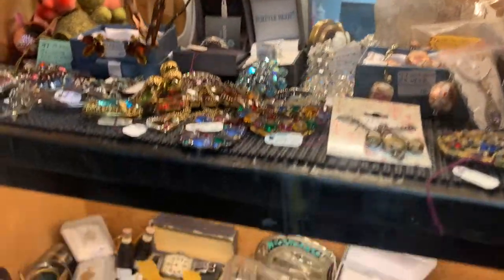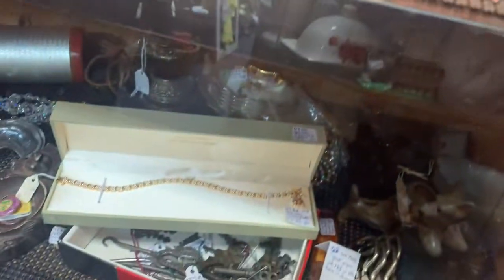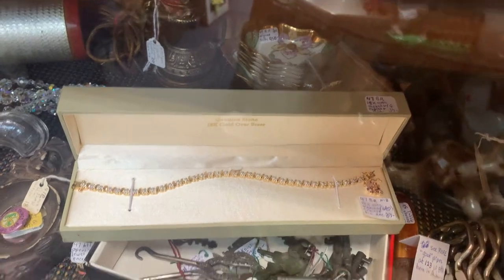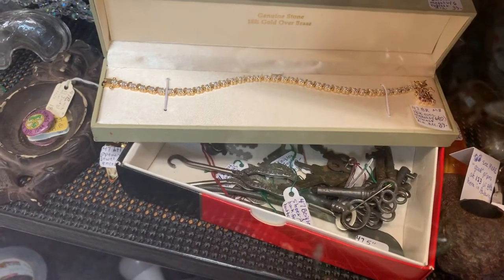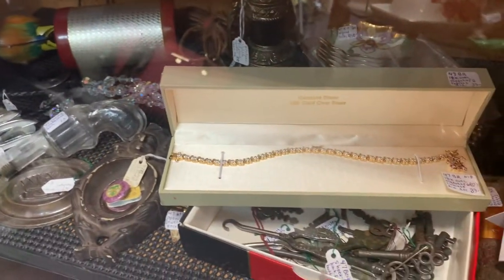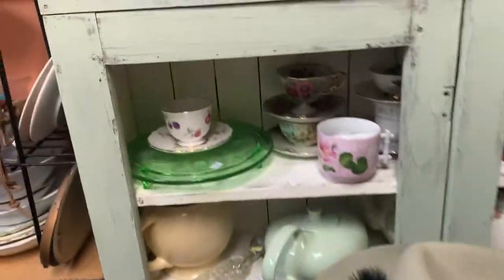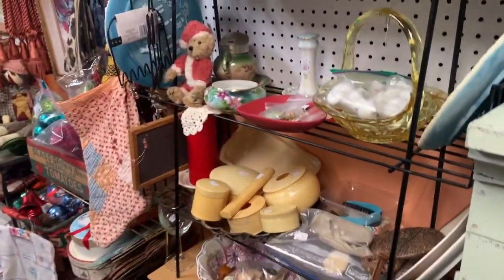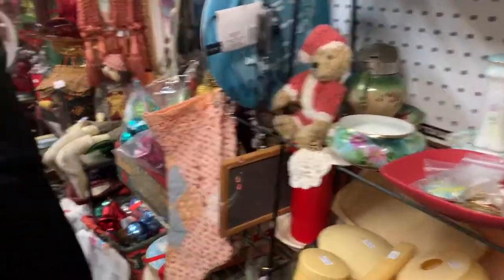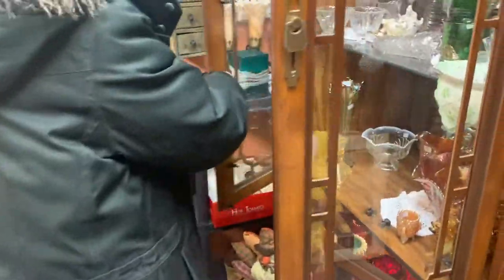We never went there. A lot of cool jewelry in here. Nice. More skeleton keys. I wonder how much those are. Interesting. I wonder what the next hot collectible is going to be. I think porcelain. I like porcelain.